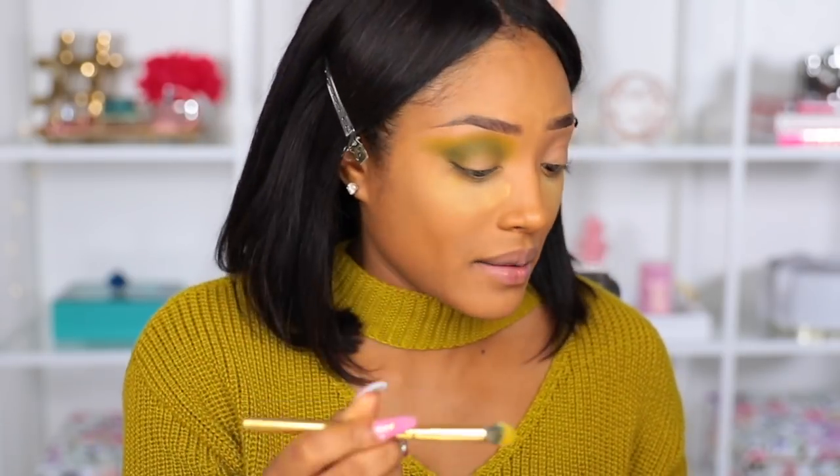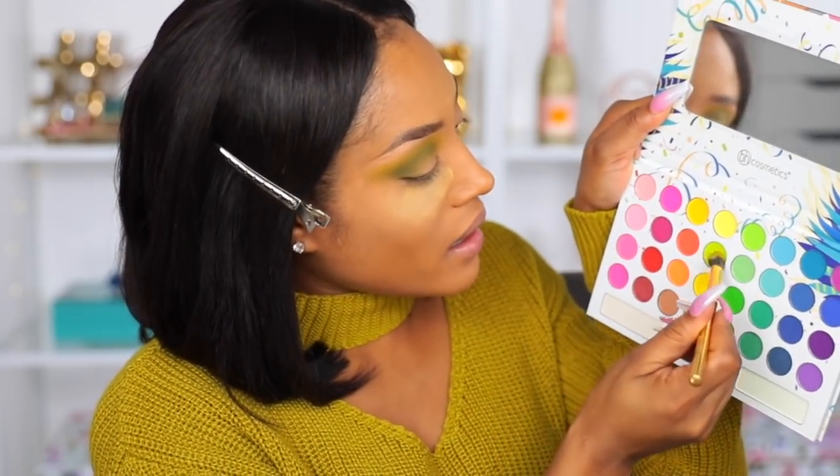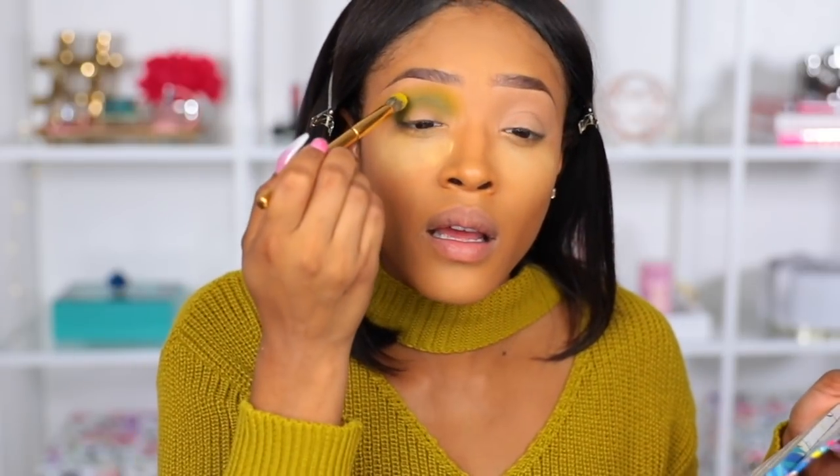All right, so I kind of have it the way that I want it. I feel like I still need to blend a little bit more. So I think what I'm gonna do, I'm gonna go in with a lime green, this right here, to help diffuse the in-between shade.